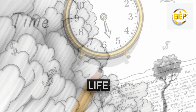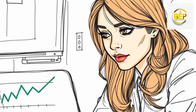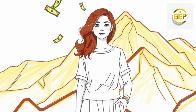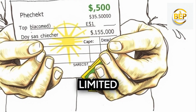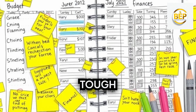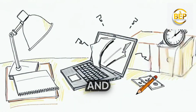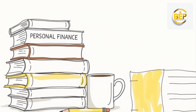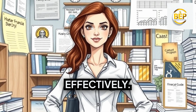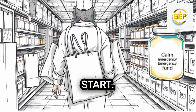Think about it. Life is unpredictable, and we all know that unexpected things can happen at any moment. One of the biggest hurdles people face when trying to build an emergency fund is limited income. Many of us live paycheck to paycheck, making it tough to save. Then there are unexpected expenses that pop up and blow our budgets to bits. And let's not forget about the lack of knowledge on how to manage our finances effectively. It's easy to feel overwhelmed and unsure of where to start.